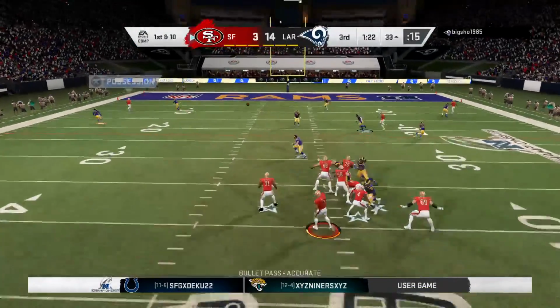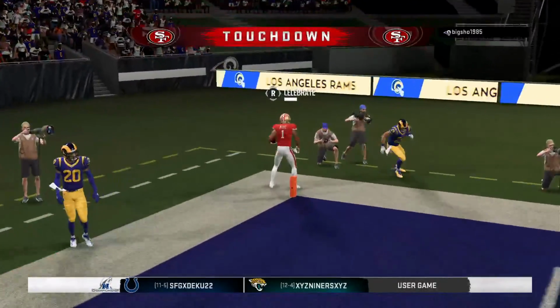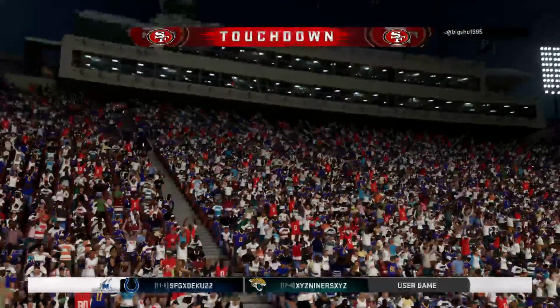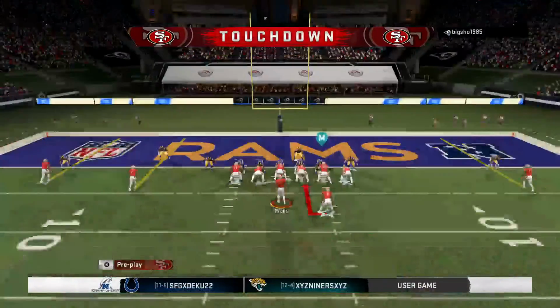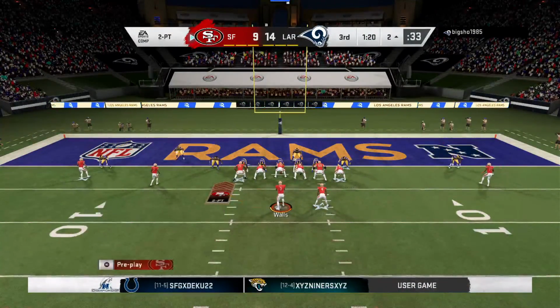Looking to throw. Oh, he's going to let this go for the... And it's complete. In the end zone. Touchdown 49ers. In for the score. As his guys are back within a single score.